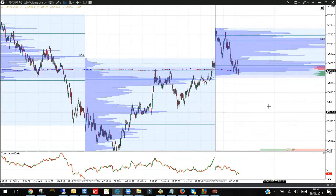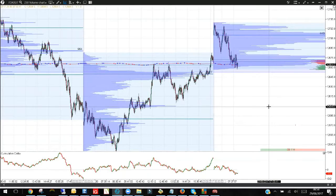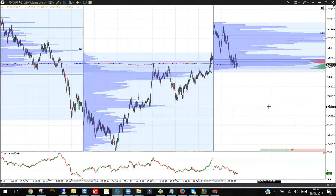Now, this might look a little bit different to your chart, but that's because this is a volume chart rather than a time-based chart. Each candle forms after 250 contracts.